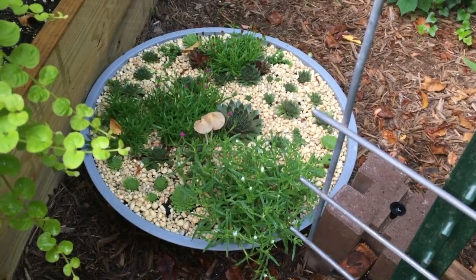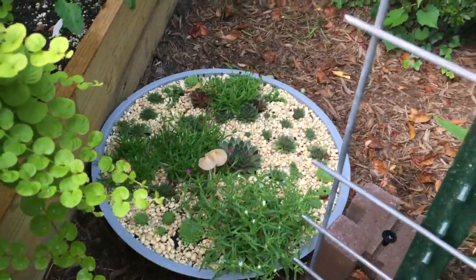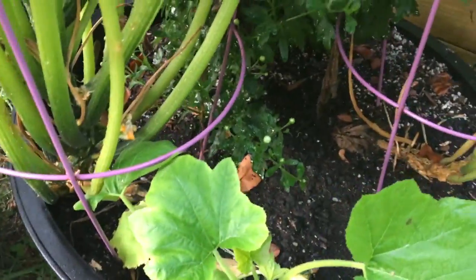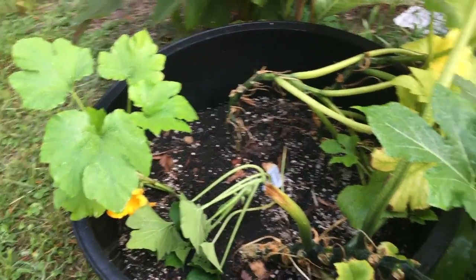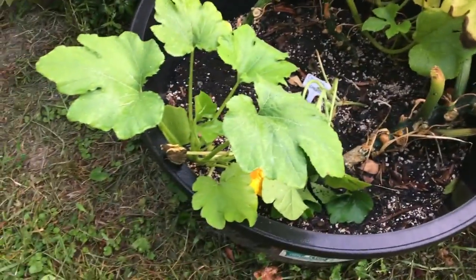And look at my little succulent gardens. There's some mushrooms growing in that one. Not cool, man, not cool. And there's the other one. They're doing good. I went ahead and planted some more squash in this bin, and a couple over here. They're the Costada Romanescos. So hopefully, as these ones peter out, these ones will grow and start producing.